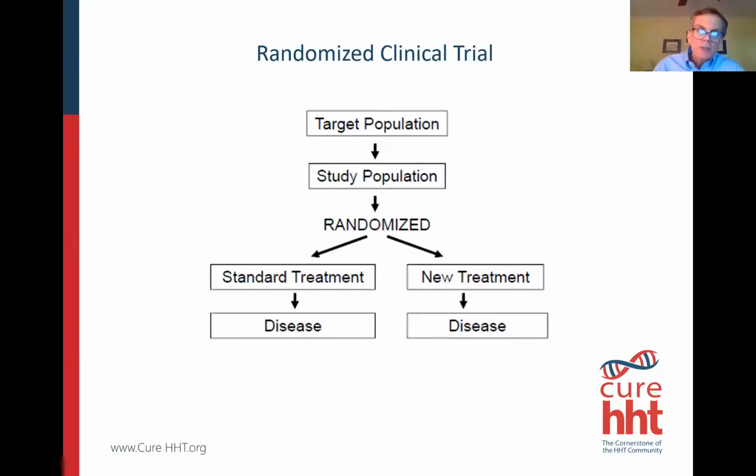So really what they were asking for is the gold standard. As Dr. Iyer mentioned earlier, this is a randomized clinical trial. And this just shows sort of the steps when you think through developing a randomized clinical trial. You start with a target population, which of course is patients with HHT, and then you need to define a study population. So a randomized trial has to have patients who have similar symptoms. At least you have to narrow it down as much as you can so you can get data that's interpretable.